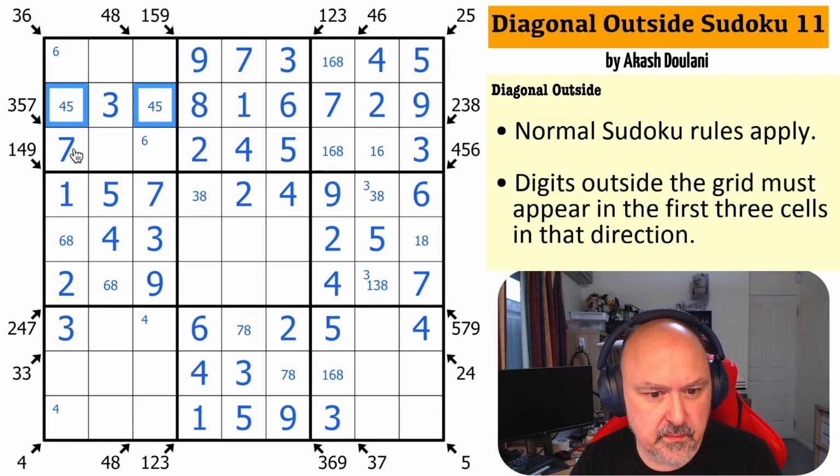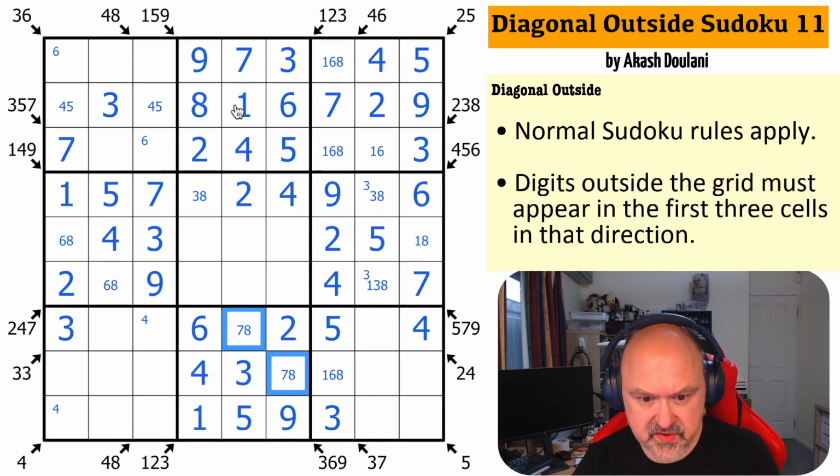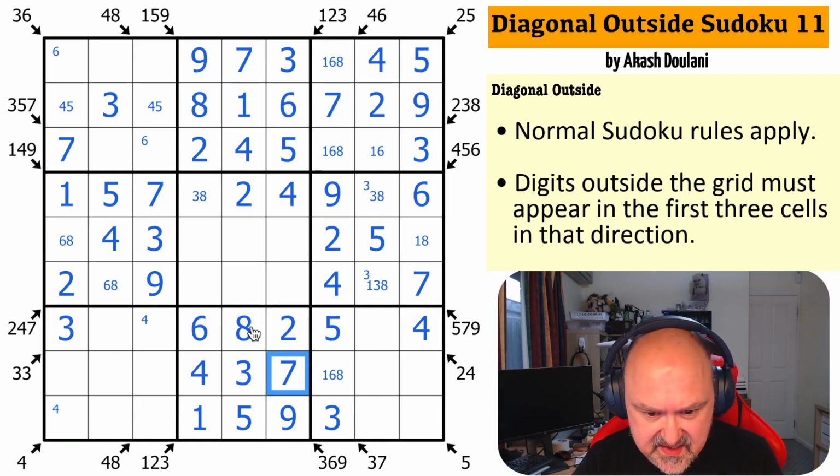Okay. I've got my 2 3s. Don't have my 4 yet. Still need to put an 8 in one of those 2. The 7 in one of those 2. This 7 looks down, making this 8 and this 7.